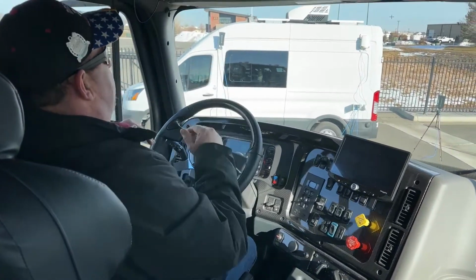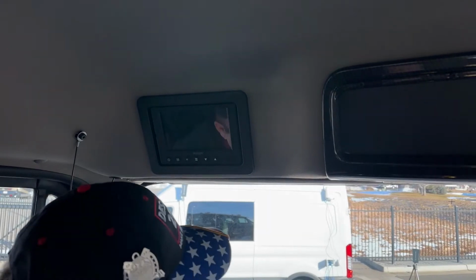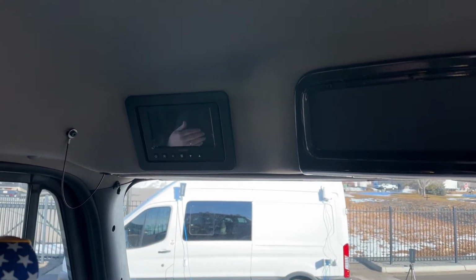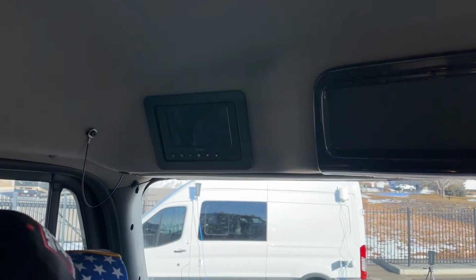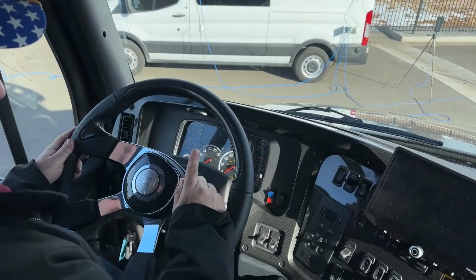And we'll work from top down. The backup camera is located right here, and I really like the placement of that there as opposed to here. So when you go to hook up your trailer, all you got to do is glance up, and right there it is. As we come on down and look at the dash, a couple of things to point out.